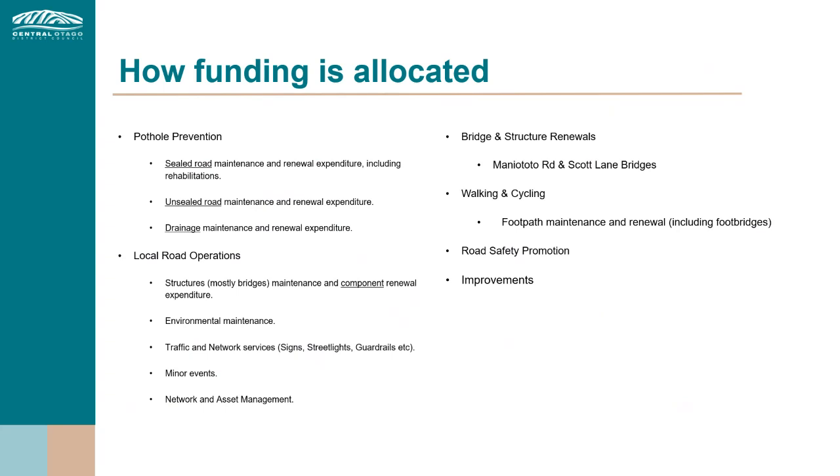So how funding is being allocated, it's in pots from NZTA, with pothole prevention, so that looks after basically our roads. That's our sealed road maintenance and renewal, so fixing potholes, resealing roads, our unsealed road maintenance, so remetalling roads as well as grading and that sort of work, and the drainage supports both of those activities. Local road operations, so that's any structures maintenance, environment maintenance, so winter maintenance, on the road when it's slippery, tree trimming, everything like that.